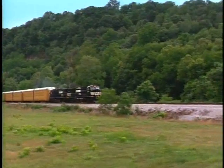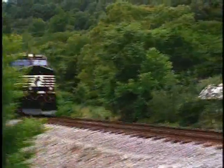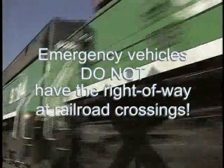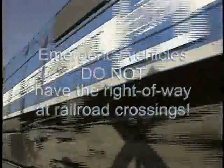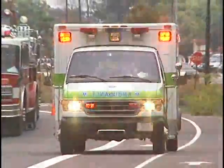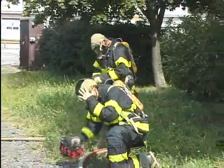Federal law gives trains the right-of-way at highway rail grade crossings over every motor vehicle. This includes emergency vehicles responding to a call. When traveling to an accident, under no circumstances should you ever attempt to beat a train at a crossing. When approaching the site of a railroad accident, remember that your safety and that of other emergency responders is paramount.